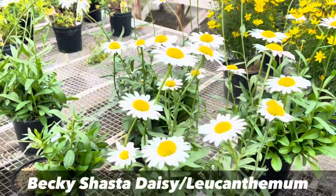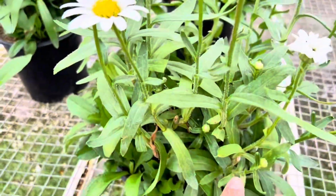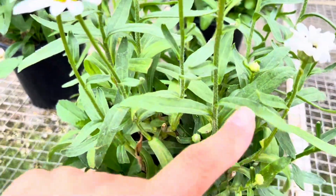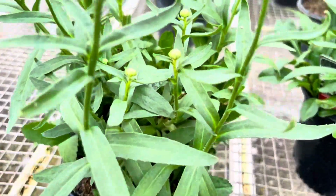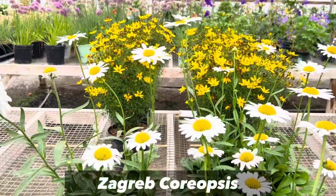These Shasta daisies were blooming when I left. They're still blooming now. I can see where they cut off some of the spent stems, and there's still more buds coming. So this is one that just keeps going. It has a nice long bloom time. Behind that is some Coreopsis. That's the yellow one there.